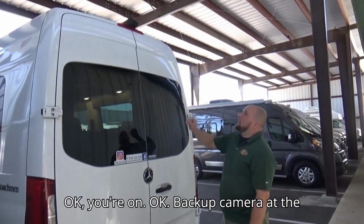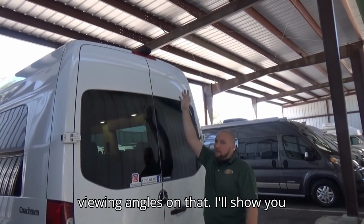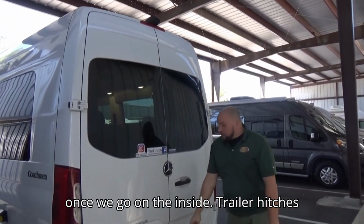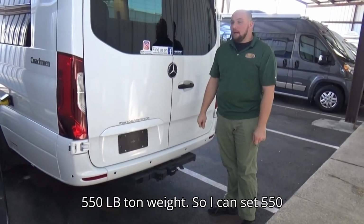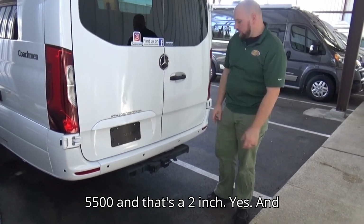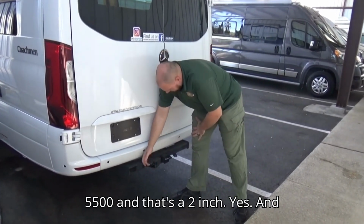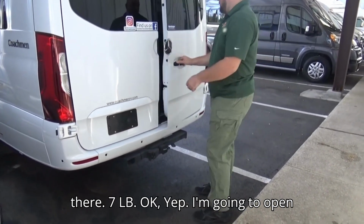Backup camera at the very top up there. You do have multiple viewing angles on that. I'll show you once we go on the inside. Trailer hitch is right here. 5,500 pound towing capacity, 550 pound tongue weight. So I can set 550 pounds on the backpack here, and I can tow 5,500. And that's a 2-inch. Yes. And then you do have the 7-pin connector right there. Yep. I'm going to open this up.